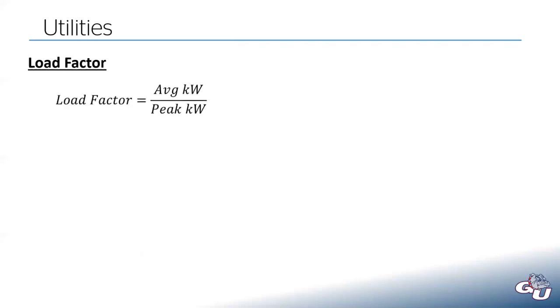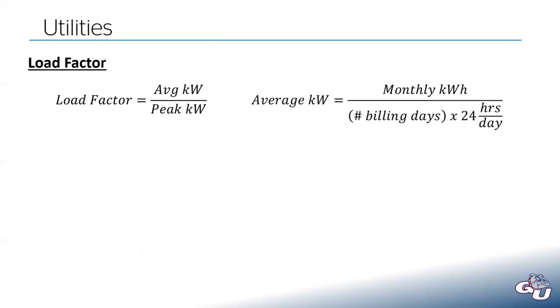So load factor, another term to throw at you. This class is full of terms. Load factor is defined as your average kW, so the average power draw of your building over some period, divided by your peak kW. We've already talked about peak kW. That would be your peak demand that your utility company sees. Your average kW, that numerator term, can be calculated if you know your total kilowatt hours, and then you divide by the number of billing days multiplied by 24 hours a day. So if you take your total kilowatt hours used and divide by total hours in that period, that'll give you your average power draw in kW.